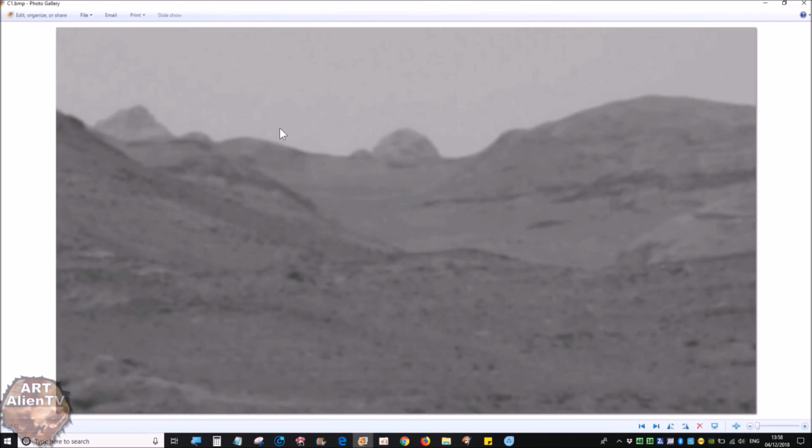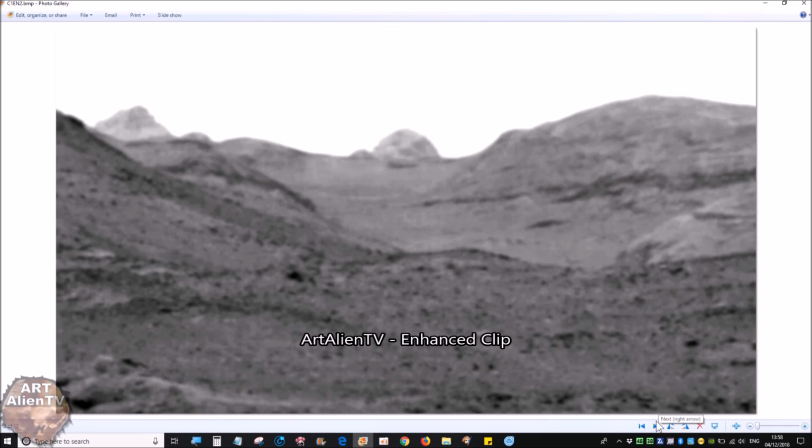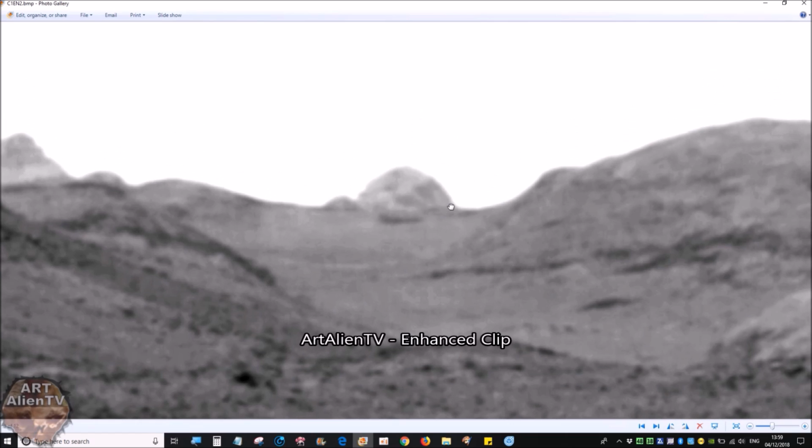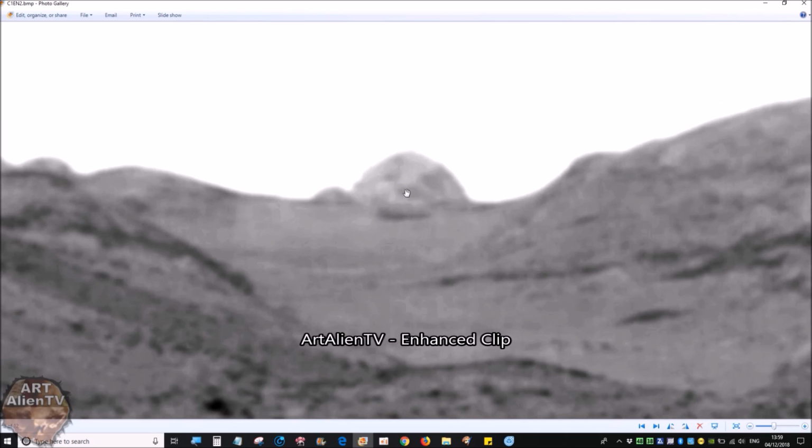Here we are. Here's the raw clip, which I just showed you. And I've really brightened that up and added contrast, and that's cleared the sky up which looks rather odd, but it is real. And then I've really darkened it to bring out the shadows and shapes. But we're never going to see a great deal of detail here because this is the mass cam, and for some reason they never seem to really focus it. But you can see these shapes if you zoom in.